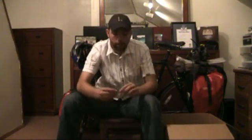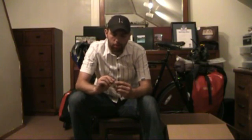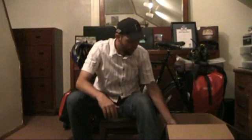Then I have a CR2032 battery, which is an extra battery for my bike computer. I really like keeping track of the miles I do and things like that, so I don't ever want to go without this. It's a pretty common battery, but it might be hard to find in some of the towns. So it'll be nice to have that with me every week.